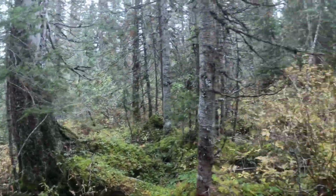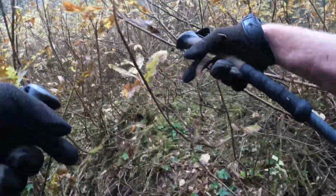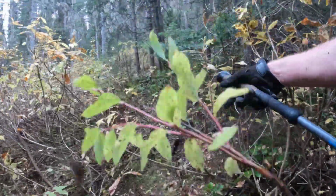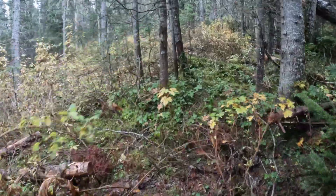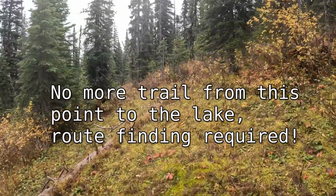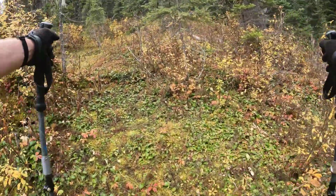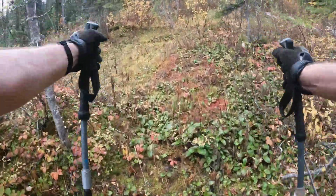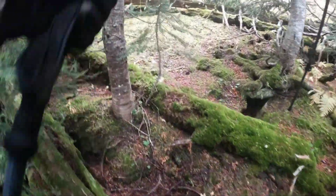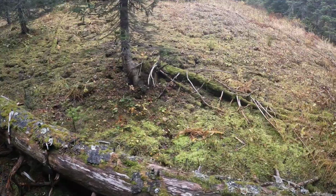So you can see, I'm on the trail. It's not really a trail because you're pushing through the stuff, but it is marked and cleared in some places. Working our way up the mountain. Looks like we're about to break open into the meadow, which is very cool. Hopefully it means most of our bushwhacking is over.